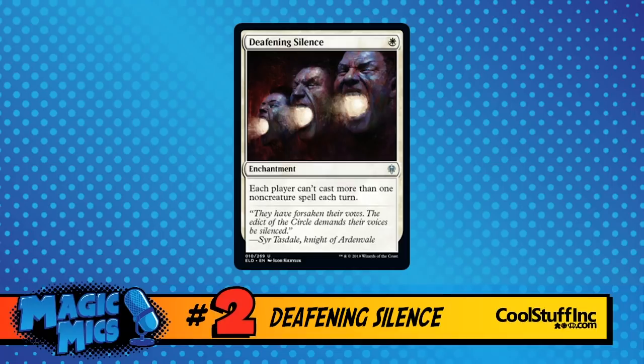Storm is a tier 1 deck in Legacy. Slam this baby. I mean, yeah, they can probably win around it, but you've got to make them work for it. Right. I mean, there's consistent play in Vintage and the Survival of the Fittest decks.